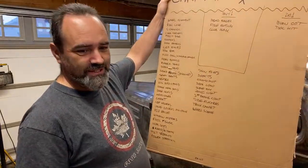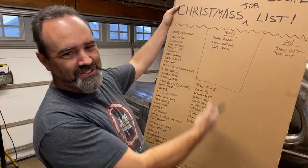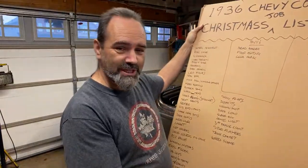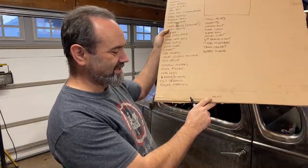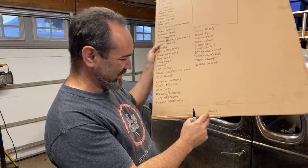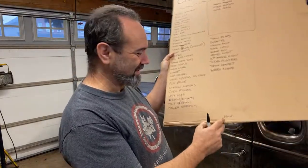Hey Rusty, never too late. We're doing a suggestion thing. Okay, as you can see, we have a lot of suggestions. No suggestion will be overlooked. There was a suggestion for paint, so that's down there because it's way down the list. Paint also means bodywork.